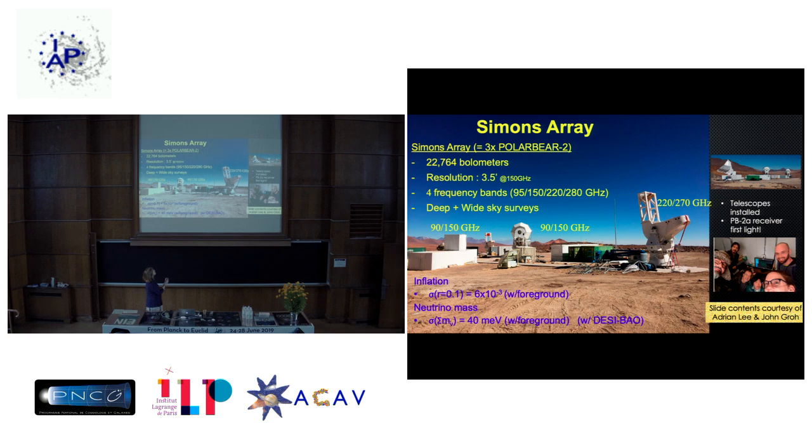There's this thing where one uses shorthands for the detector band centers, and I get named slightly different things. This picture, which Adrian gave me, the telescopes weren't quite installed, but John Groh also gave me some slides, and the telescopes are all now installed, and the PB2A receiver, the first of the new receivers beyond the original polar bear, has received first light.